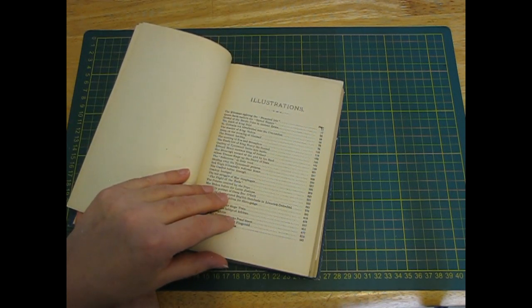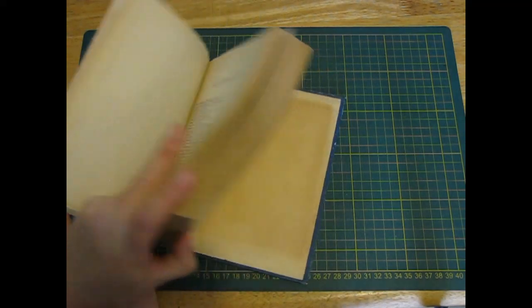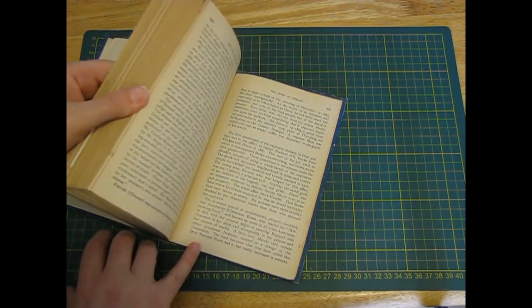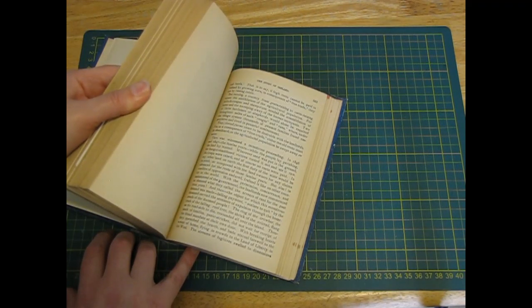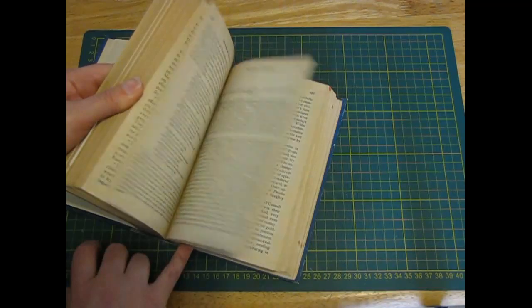Copyrights 1892 by the looks. It's got a list of illustrations. I'll go from the back. So it has these awesome illustrations.